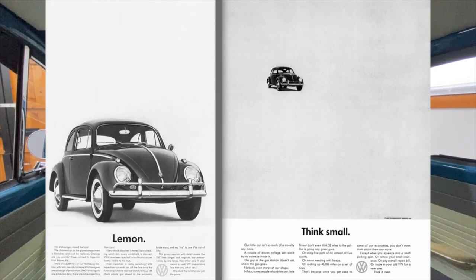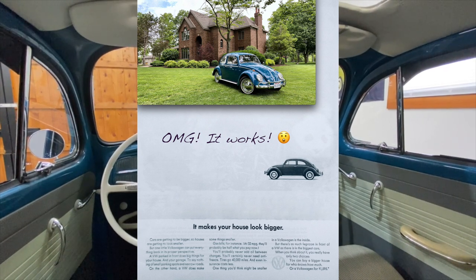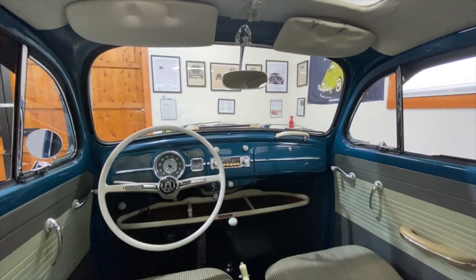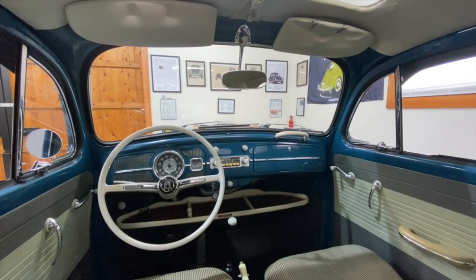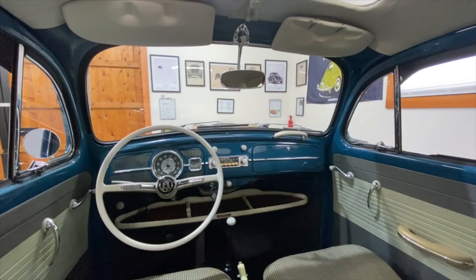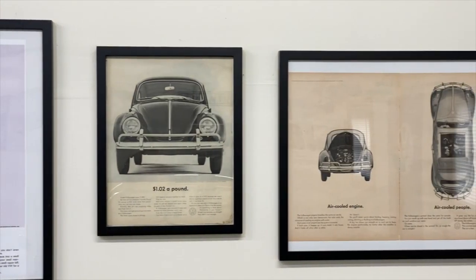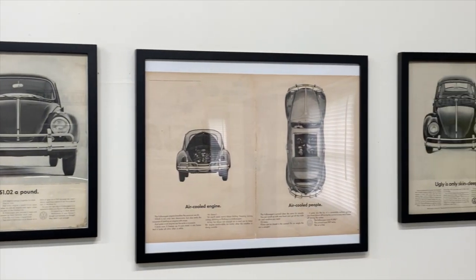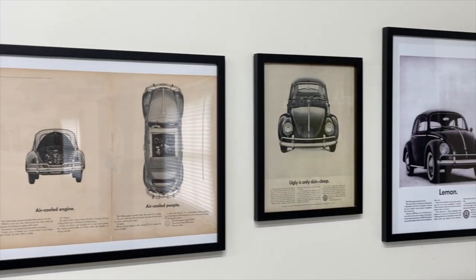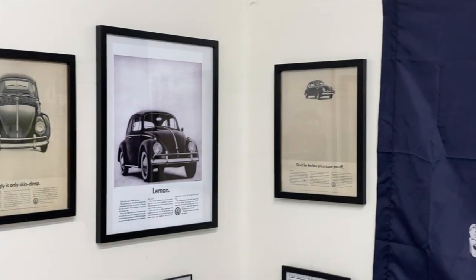At the end of the last century, in 1999, Advertising Age magazine, which is like the Bible of advertising, voted the DDB Think Small Volkswagen campaign as the most famous and effective of the entire 20th century. So you can see, looking through Bella's windshield, I have some originals, and then there's a couple of reproduction print ads from the Think Small campaign. It's kind of appropriate to have for this early 60s car.